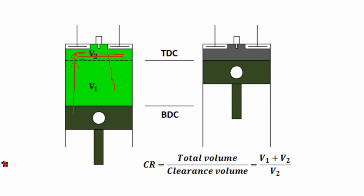So the compression ratio must be high in diesel engine, and because compressing the mixture of air and fuel will cause the problem of knocking, there is a limit for compression ratio of spark ignition engine, which is around about 8 is to 1, whereas the compression ratio of compression ignition engine is 12 is to 1 and above. So since diesel engine is having higher compression ratio, it has the better thermal efficiency.